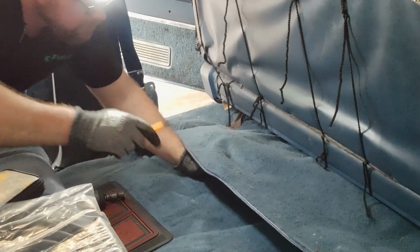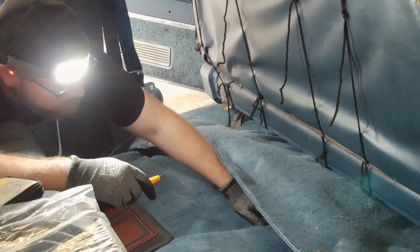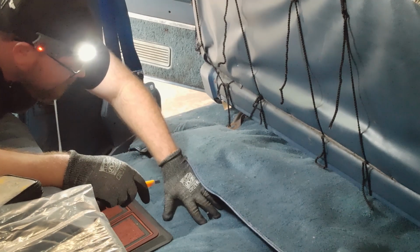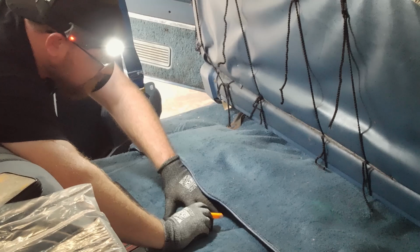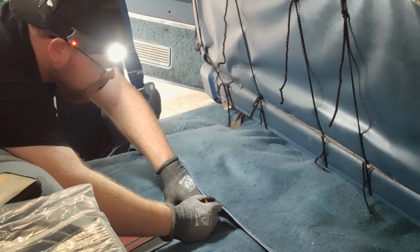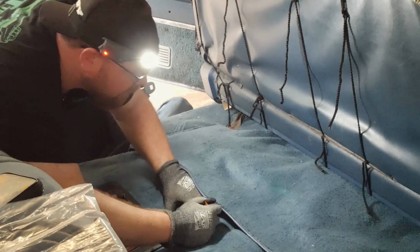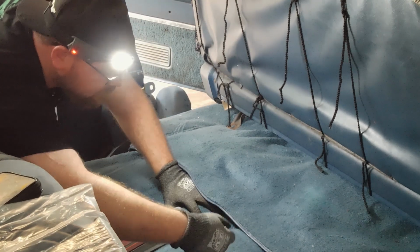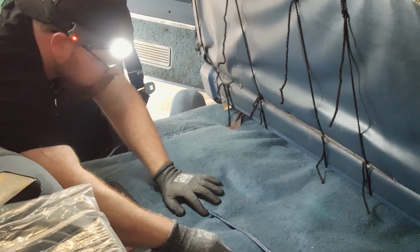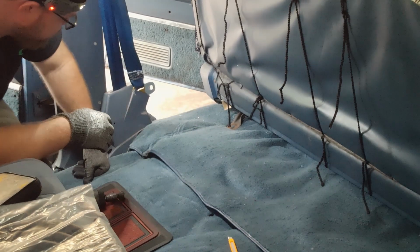Can you push that down? Can you see me? Is that long enough? Nice. There we go. Now, yep. So now what that's done is that's also singed the underlayment. So you're not going to have that catching on your bolt as you go through.